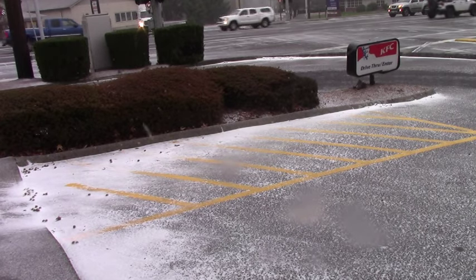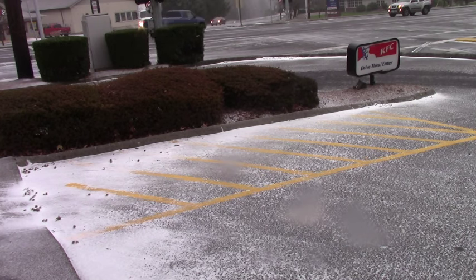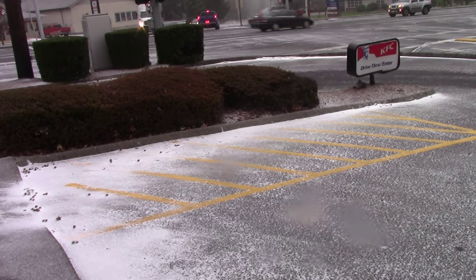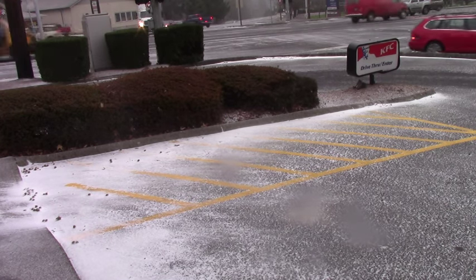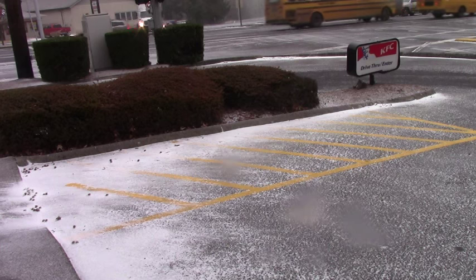Well, it is definitely coming down now, but one good thing, it's blowing away from where I'm working. It's actually blowing the other direction. Or it's kind of blowing everywhere now. On second thought.